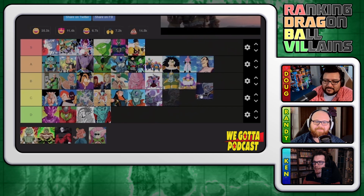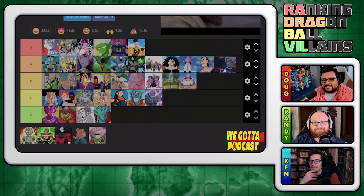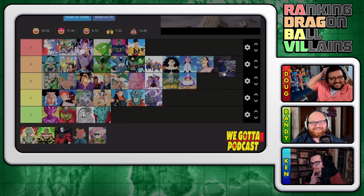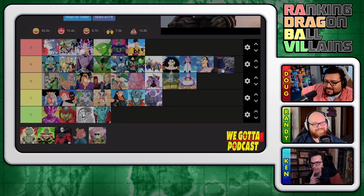What are we doing with Baby from GT? I'm interested. I know where I want to put him, but where do you guys want to put him? Baby doesn't stick the landing very well in any aspect. There's so much potential, but story-wise, just as a character, it doesn't make any sense. I'm going to say B for Baby.